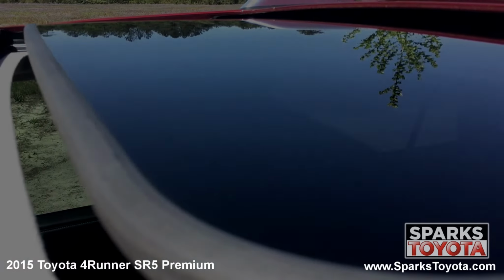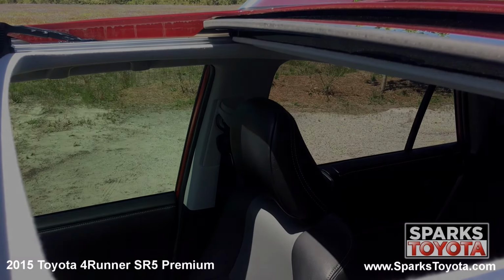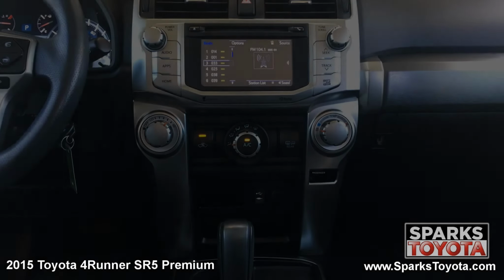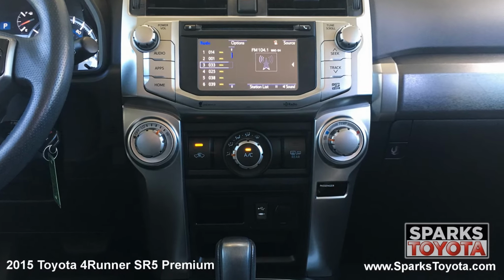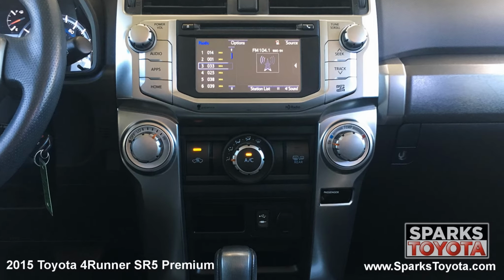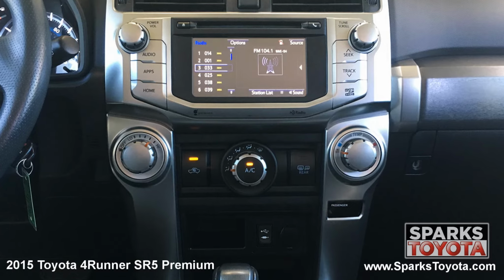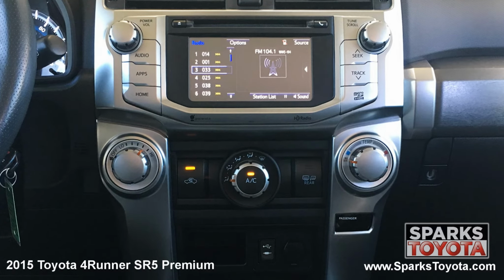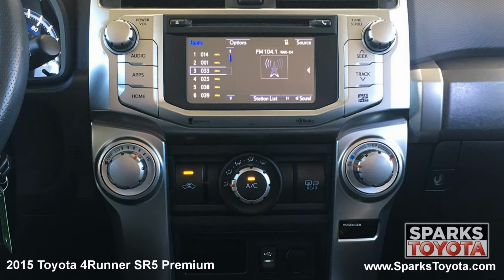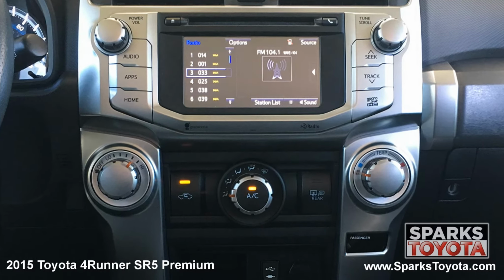Now here's a feature everyone can enjoy, the tilting and sliding power moonroof. The center stack is home to your entertainment and navigation features and is paired with 8 speakers. This includes your classic AM/FM radio with a CD player. It's MP3, Sirius XM, and Bluetooth compatible, and you can easily connect devices using the USB and auxiliary ports. This advanced system even has voice recognition.